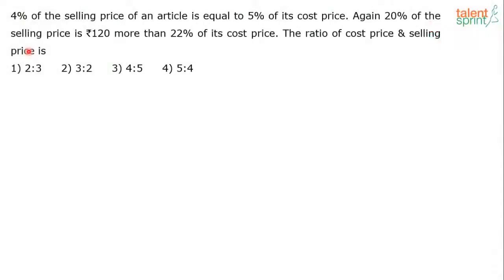This is a stupid question. I repeat, this is a stupid question. Why? The answer to the question is given in the first sentence of the question itself. So if you are doing any sort of calculation there and trying to find out the cost price and selling price to get the answer, then I think you are just wasting your precious time. Let me explain what needs to be done there. Here we go.